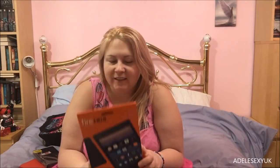But yes, in this, it says it's 8-inch HD display, a micro SD slot, quad core, dual band Wi-Fi, front and rear cameras, and it's Dolby as well. Yes. It's fast and responsive with HD display. A vibrant 8-inch HD display, powerful quad core processor, stereo speakers, Dolby audio, and long-lasting battery. Seamlessly stream your favorite entertainment with dual band Wi-Fi or enjoy offline with up to 256 gigabyte of expandable storage. I might have to buy myself one of these.